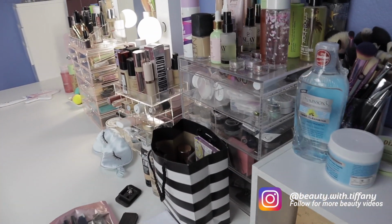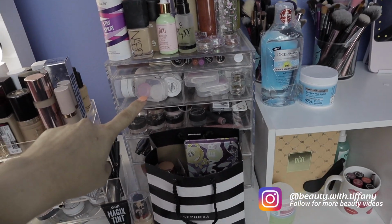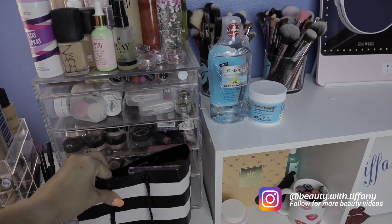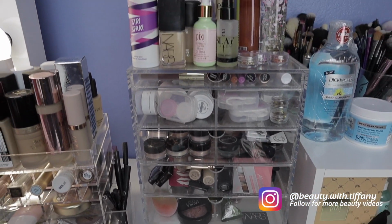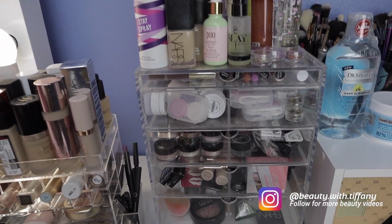So on top of my vanity I have my original beauty box, which is my first box ever when I started on makeup stuff.